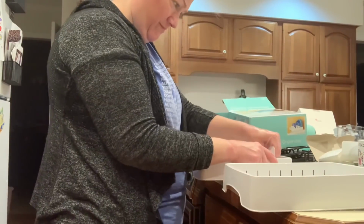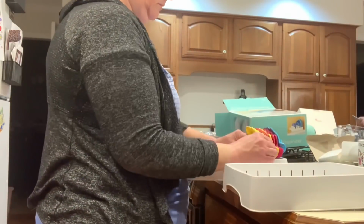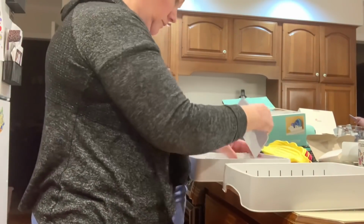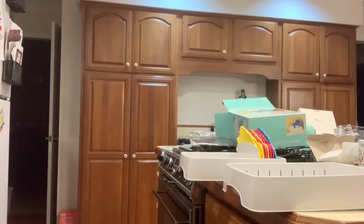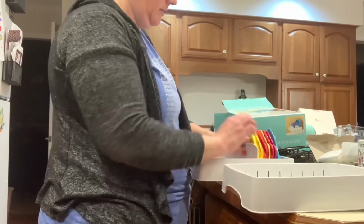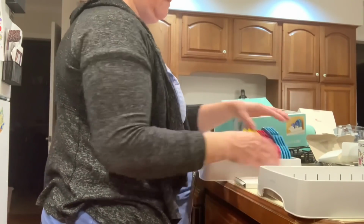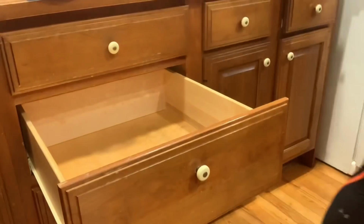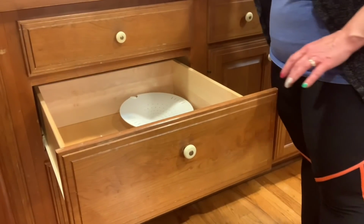And you just saw Donna waving in the background. This is like a lid organizer for your Tupperware lids. It's a small size one, so it won't fit my pots and pan lids. But I have some corn on the cob holders that we love to use in the summer when we make corn on the cob. So I'm going to put those in there because they were just kind of all over the place and scattered in this drawer.